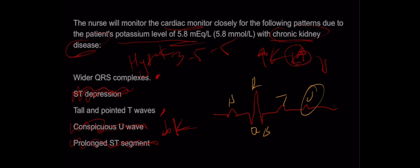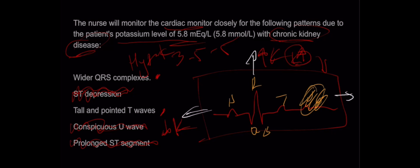So what happens with high potassium on an EKG? Imagine you have your EKG like this one right here. High potassium actually stretches it out. You wouldn't have a U wave in high potassium though. Imagine you make things taller and you stretch them out, as if I was pulling this paper. So I would have a wider QRS complex.